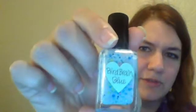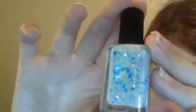And then the last polish I have, which is my favorite out of the 2 Linderellas, is called Bird Brain Blue. I think this would also be really good for spring. But this one is a blue base, a crelly kind of blue base.